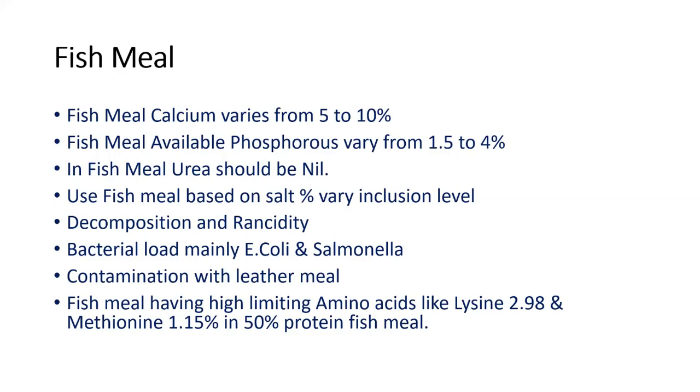And fish meal should be used based on the salt percentage, depending on how much salt it contains. You have to calculate in the formulation how much salt you require. In that case, you need not add any salt because salt is already very high in fish meal. So you have to calculate the fish meal salt also when completing the salt in the feed.